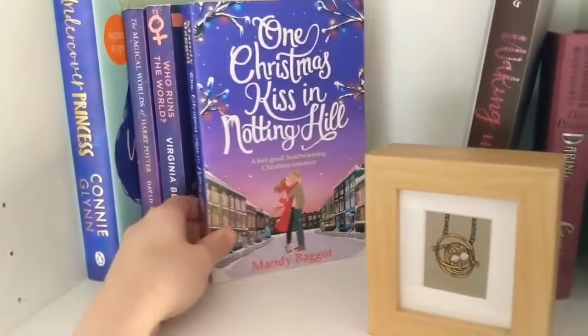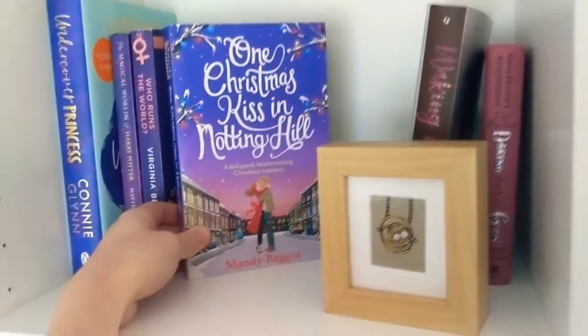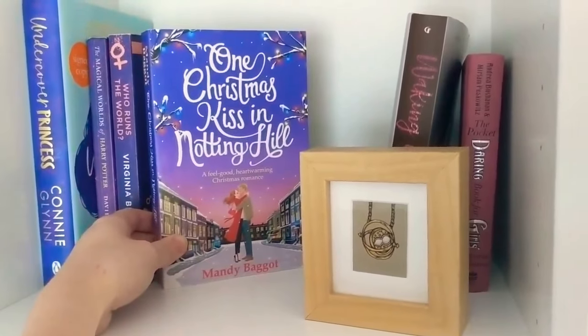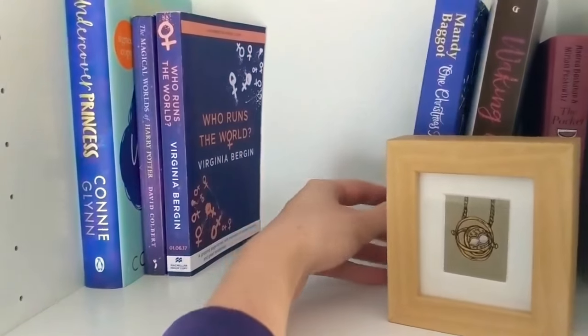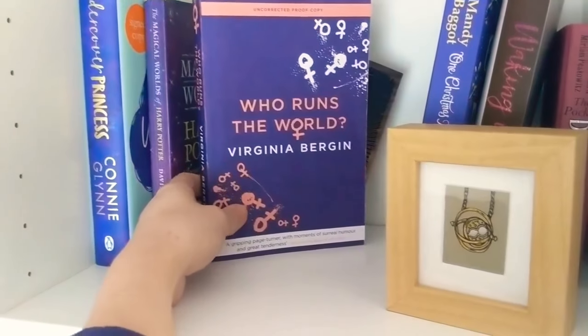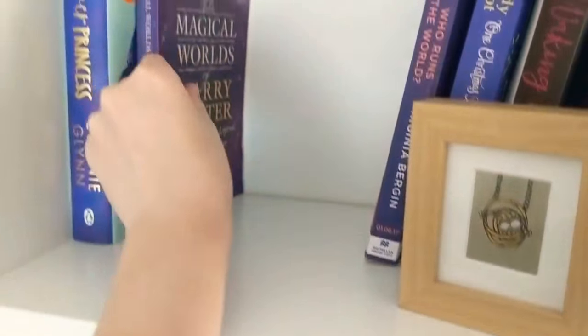One Christmas Kiss in Notting Hill. This is by Mandy Baggot. This is not my book at all. This is something that I don't really read at all, but I got it in a subscription for Christmas, and it went with the theme. But it's not really my type of book, so I may not give it a go. But it's on here. Who Runs the World? This is Virginia Bergin, and this looks really good. I haven't read it. I really need to, and I really want to, but I haven't.